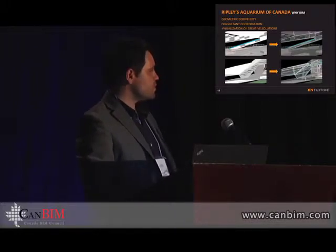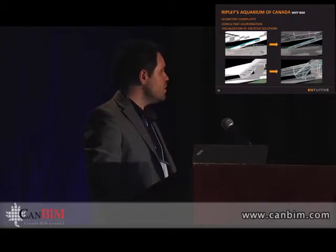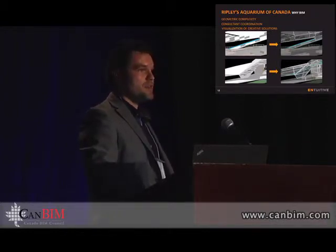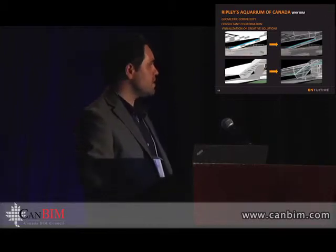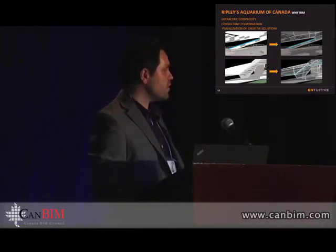And from a structural engineering perspective, one of the main benefits for this project was the visualization of creative solutions. When we first saw the project, various framing options might not have been as obvious until we got the model itself, and it's great how many ideas can come up when you have a 3D model and spend a few minutes playing around with it.